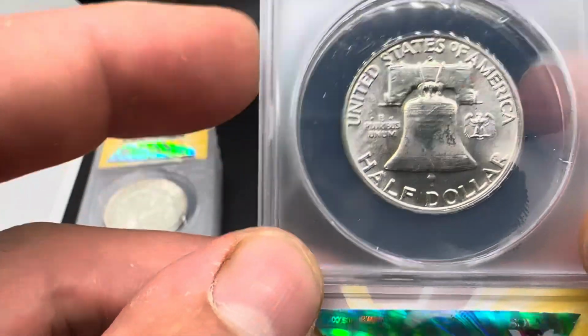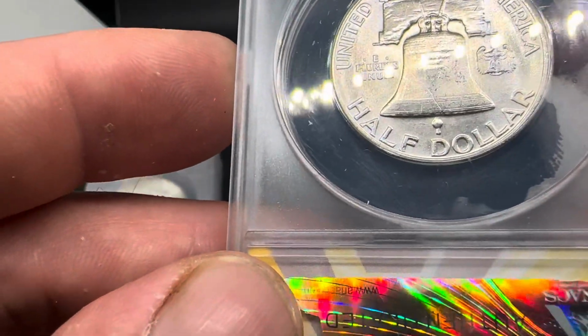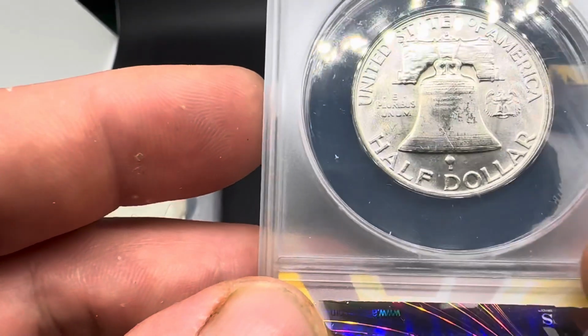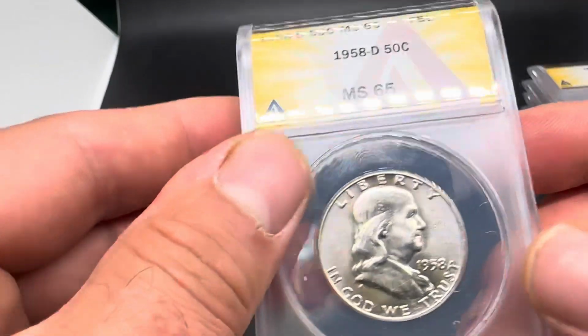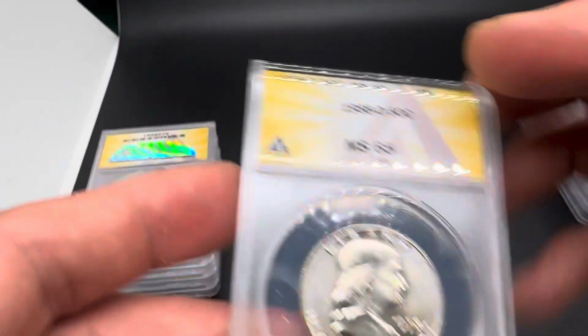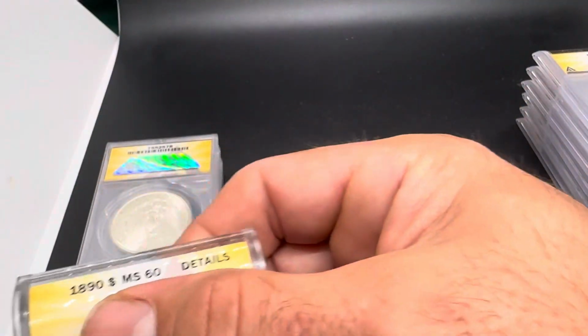Looks like it might have a little schmutz across the bell there, and possibly help this coin back a little bit. Nice full bands. A little bit of chatter on the right side of the bell. Came back 65. So that's kind of a bummer. Really needed 66 on that one for it to have been worth it, but it's okay.